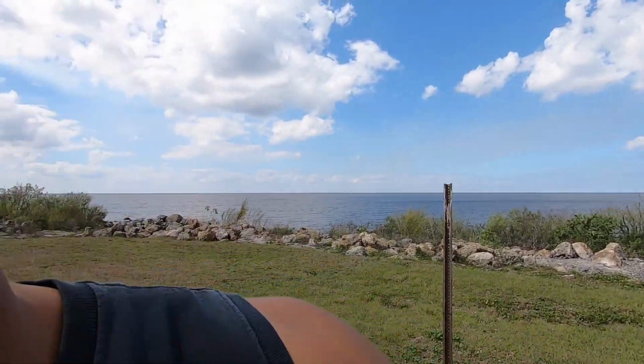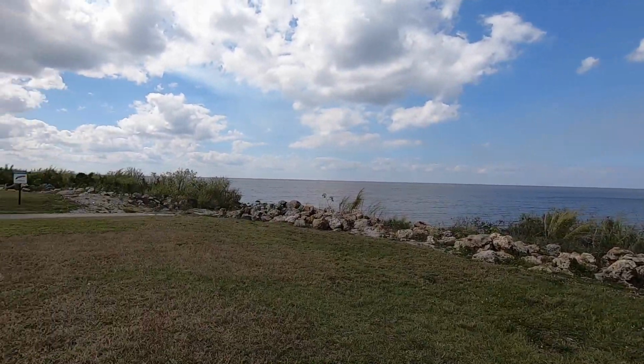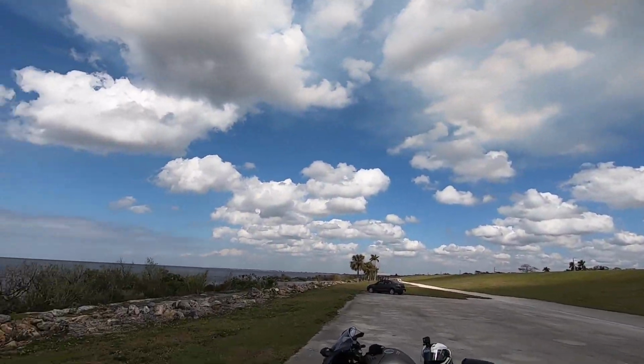Lake Okeechobee. Sorry for the wind, it is kind of noisy here, but as y'all can see, it is beautiful as always. Nice peaceful ride, and we're gonna head on back. Beautiful day, beautiful day.